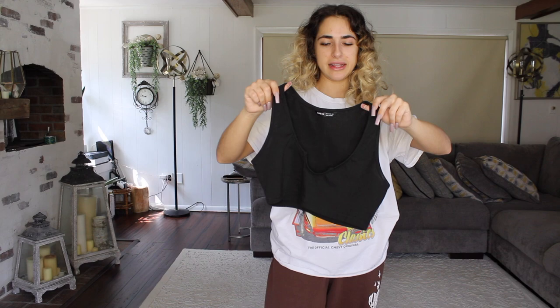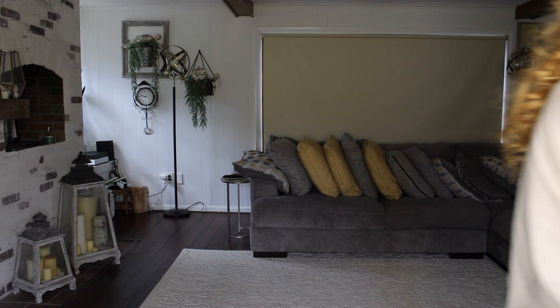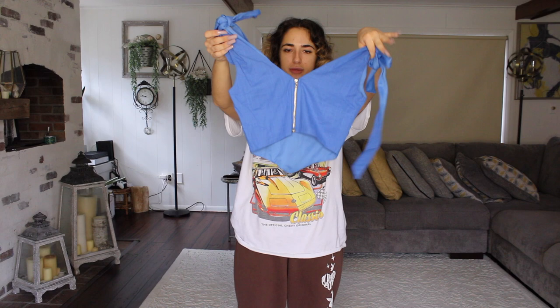The next thing I got was this long sleeve. I need more long sleeve crop tops. It's a V-neck. It's cute, low, gray. It's a little tight. There's not really much stretch to it. I really like this top. Zipper in the back. I like that touch. It makes it look more expensive than what it costs.